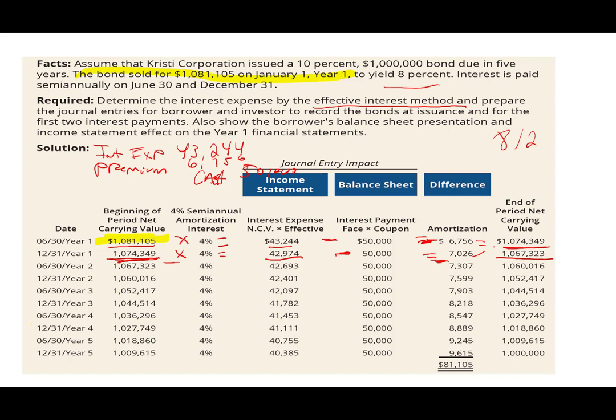I guess I could have done it right there, right? Subtract it from the previous carrying value. That gives me the new carrying value. I take that new carrying value, I bring that over, and I'm multiplying that times 4% for the next 6 months.